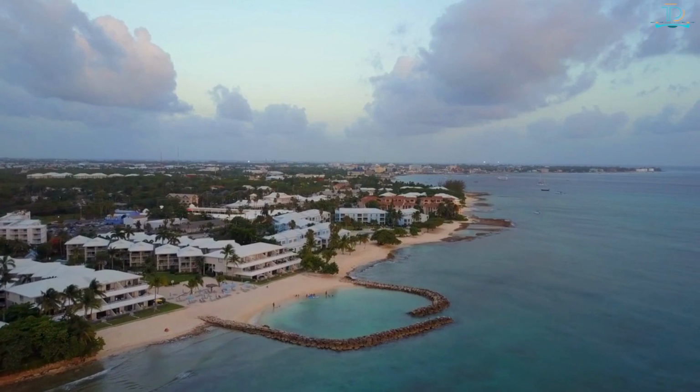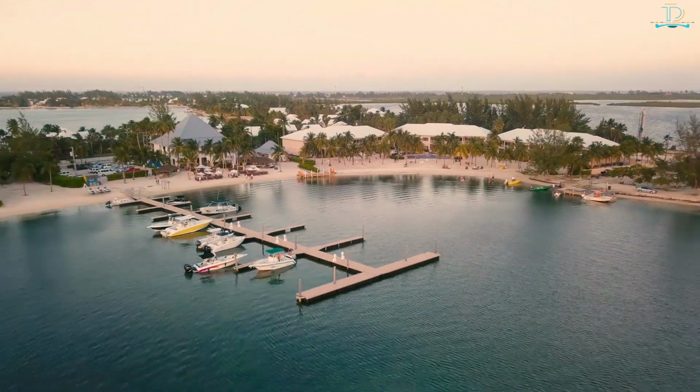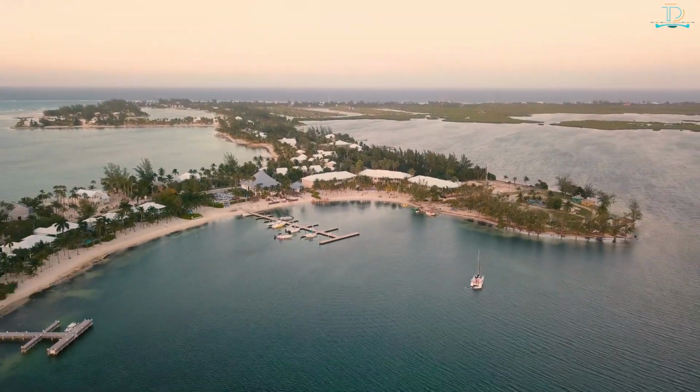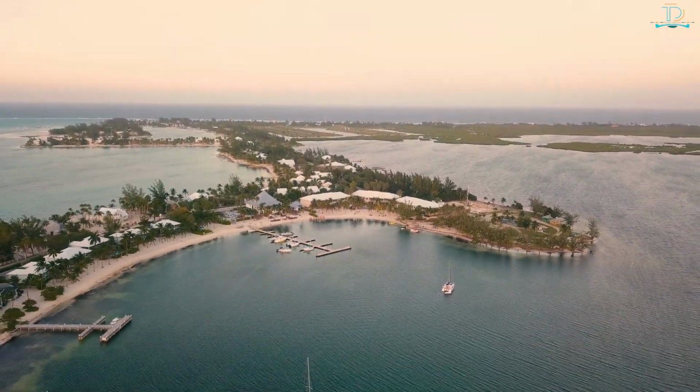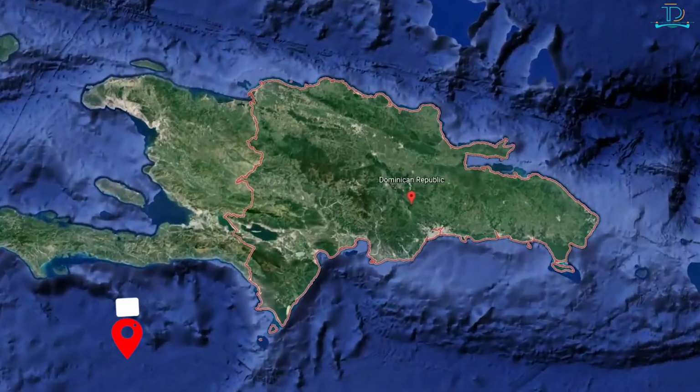The cost of living in the Cayman Islands is almost the same as in the USA. So, if you are merely looking for better ambience and proper relaxation, the Cayman Islands are the perfect place to relocate. Number 4 is an enchanting town tucked away in the Dominican Republic.